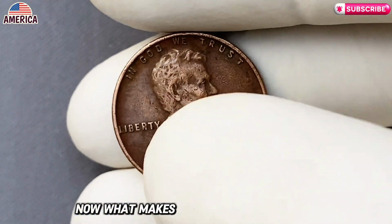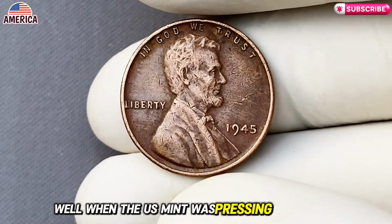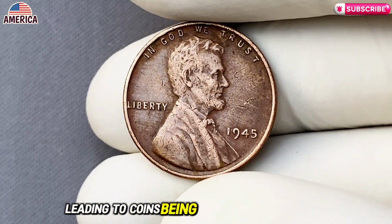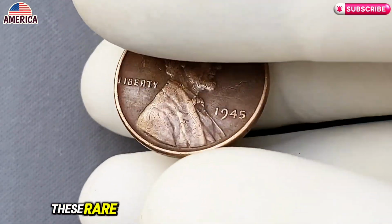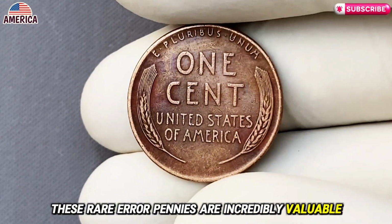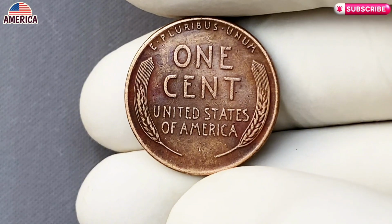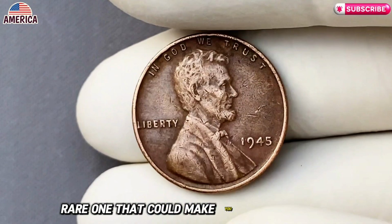Now, what makes these errors so special? Well, when the US Mint was pressing these coins, the machine sometimes malfunctioned, leading to coins being struck multiple times or not aligned correctly. These rare error pennies are incredibly valuable because they are completely different from the standard coins that were produced. They're a mistake, yes, but a beautiful, rare one that could make you a lot of money.